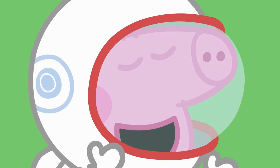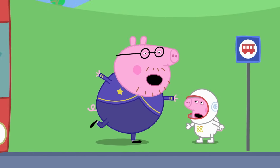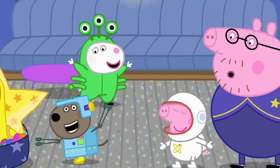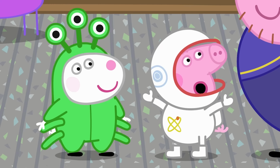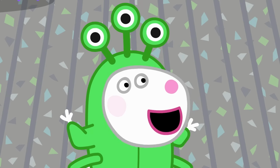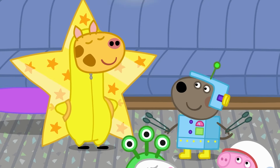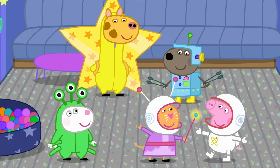Today, Peppa is dressed up for Susie Sheep's space party. On the party bus. Another safe landing. There's lots to do on the party bus. Hello, Mrs. Alien. Have you seen Susie? I am Susie. I'm not really an alien. But I am a robot. I'm a star. And I'm a space princess.